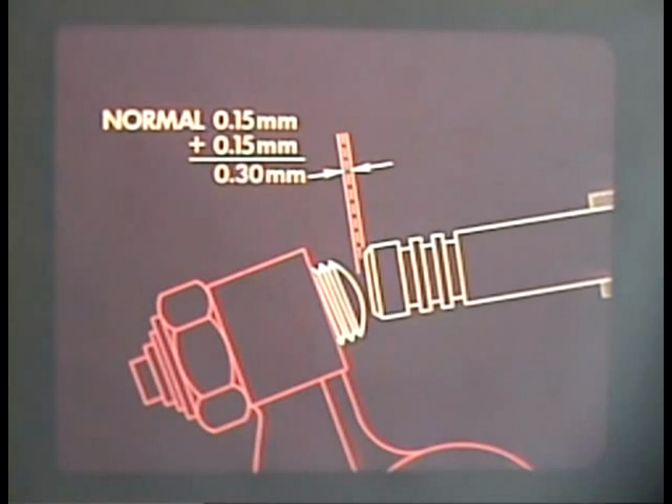Now, let's look at the opposite situation. Valve gap is twice the recommended amount. The rocker arm must travel an additional 0.15 millimeter before contacting the valve stem. The most obvious effect will be the extra noise as the rocker arms slap against the valve stems.